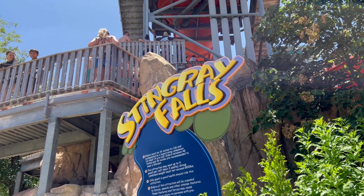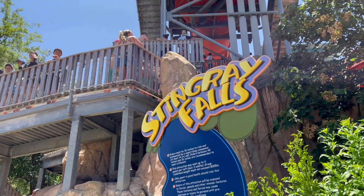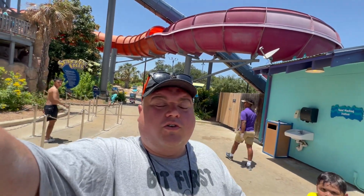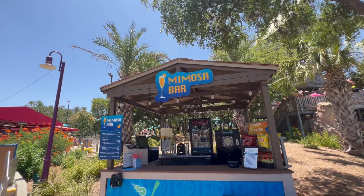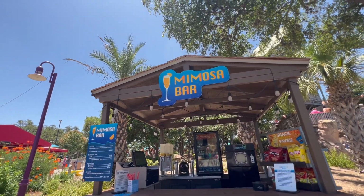But just so you know, the group cannot go over 800 pounds, and it's 3 adults and up to 4 people per raft. This is one of the challenges of traveling alone, is that I usually do not have someone else to go on these group water slides with. And they tend to be the only ones that, as a plus size person, you can ride on. But we will see how the rest of these work out. Oh, they got a mimosa bar. I do love a mimosa.